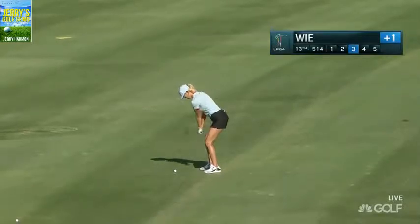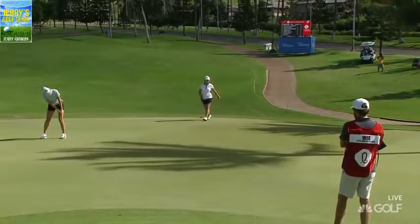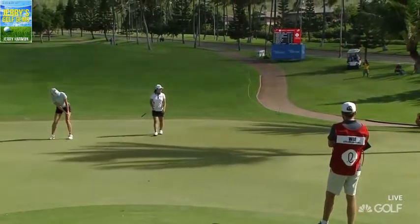We start with Michelle Wee, a winner here at Colina in 2014. Started her round from the 10th. This was at the 13th. Remember, back-to-back par fives on that back nine and almost holing out. Please, down the hill. And Michelle Wee to get under par for the round.